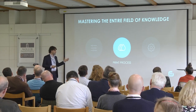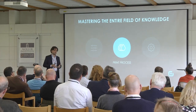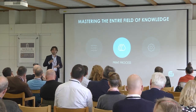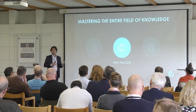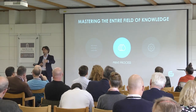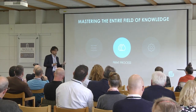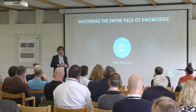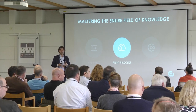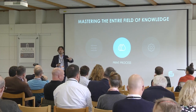Print process, of course, needs to be configured and designed for every customer. So you need expertise in pre-treatment systems, print heads, inks, curing systems, and how they all combine and work together. And more recently, since a year, 1.5 years, we actually also started to configure and reformulate inks and primers ourselves, because we see that gives us the opportunity to really make it a successful solution for the customer.